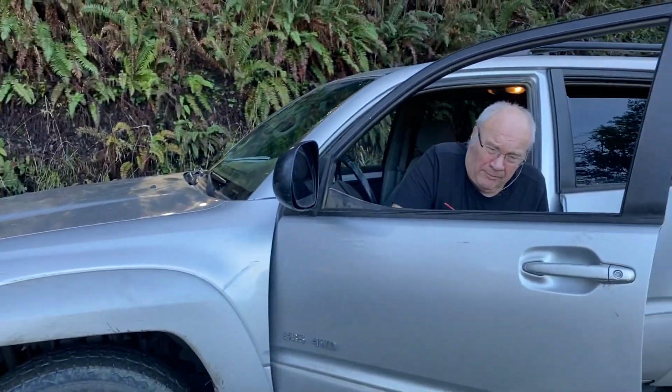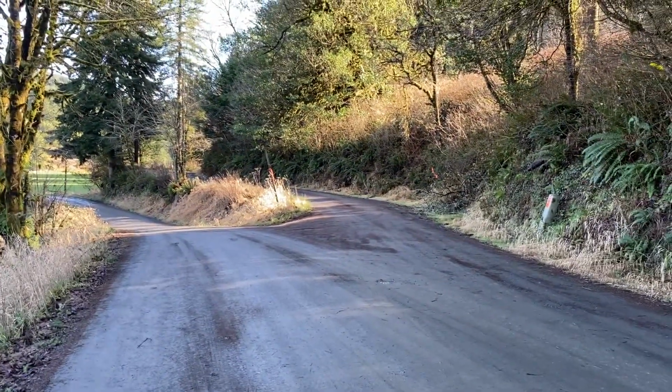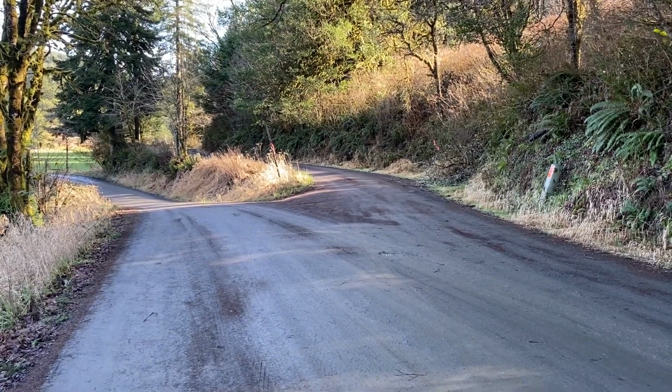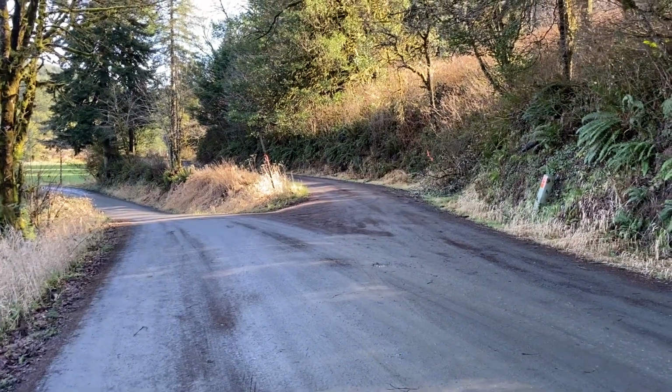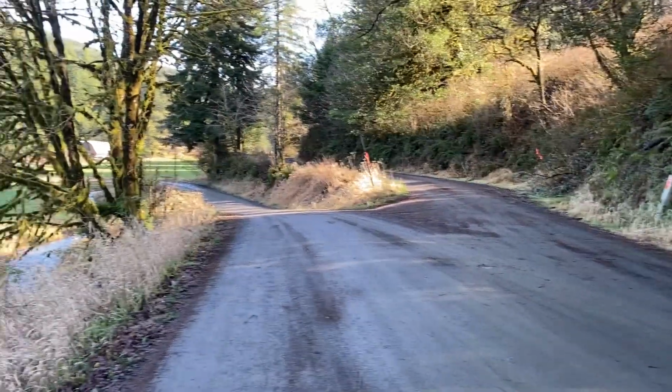Yeah. We're coming off the county road onto the Elliott State Forest road. It's the 3,000. That's zero on the 3,000. Sometimes they call it the Dean Mountain Road. And this, we're coming onto private ground.